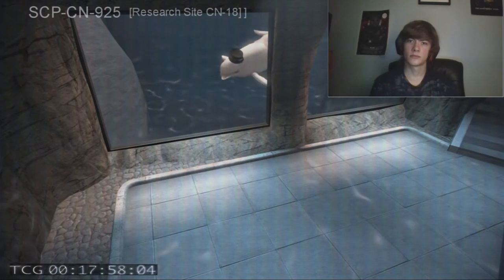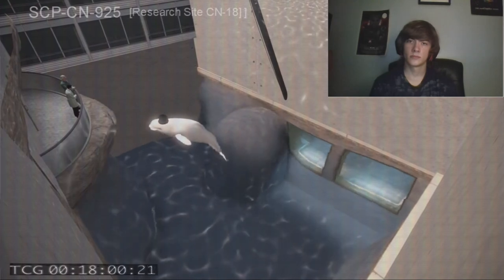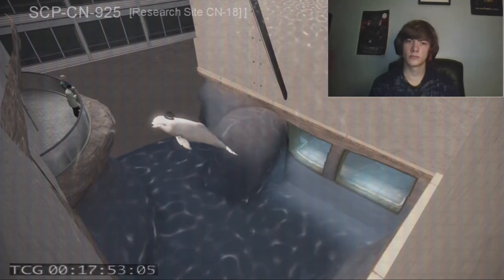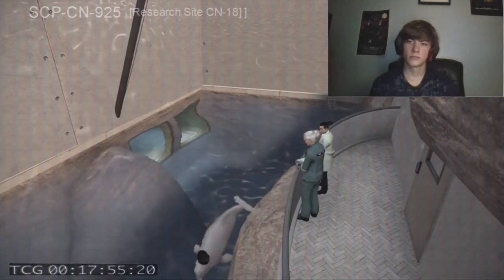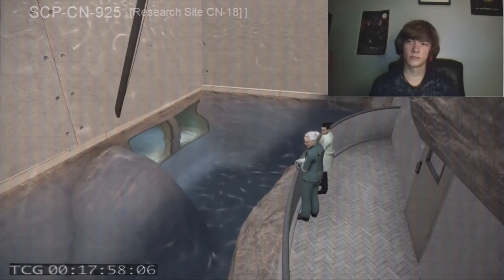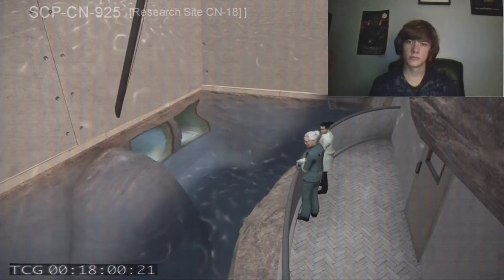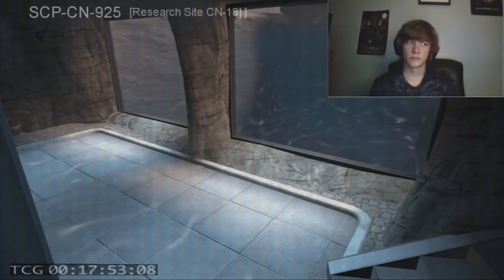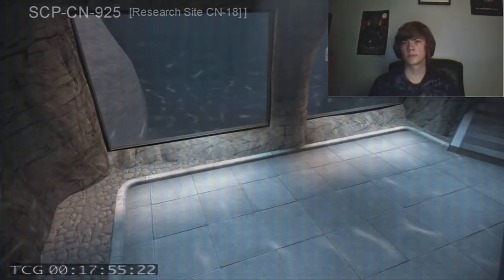SCP-CN-925 is currently contained in a standard breeding aquarium, located at Site CN-18. The temperature of the water is controlled by a heat exchanger and is circulated and filtered every 4 hours to make the turbidity of the pool less than 2.0. The air in the containment room is circulated every 2 hours to avoid the generation of odor. The top of the containment room is made of tempered glass to allow natural light to pass through. CN-925 requires 30 kilograms of fish or squid every day for sustenance. Staff members are allowed and encouraged to communicate with the instance. Members with a history of beluga whaling are banned from the containment room.